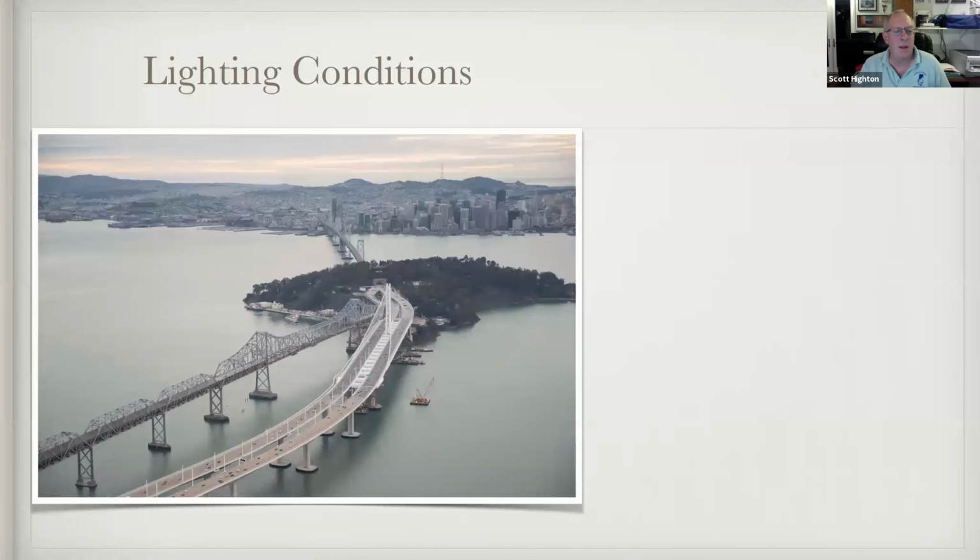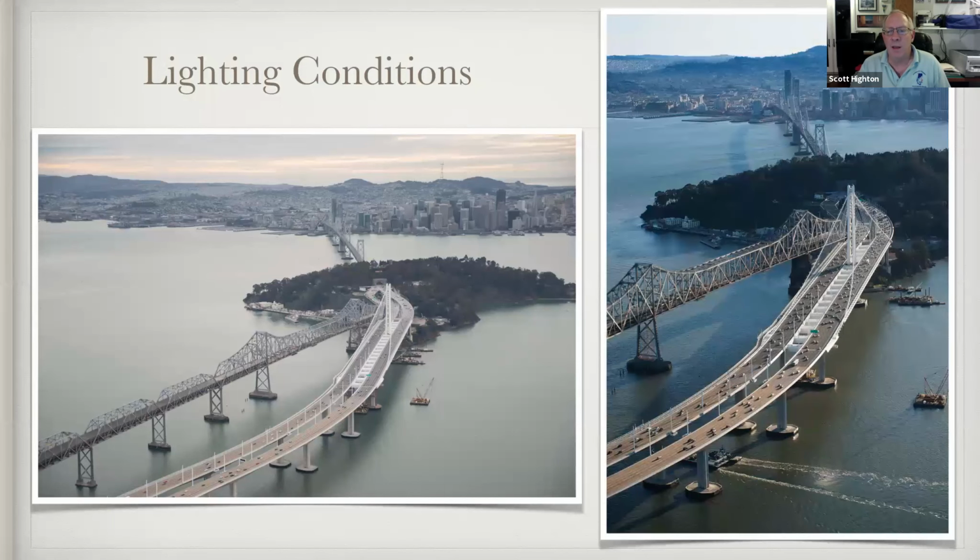Even though it was the end of the day, it should have been pretty sunset light. But this day it wasn't. But on a different day, it was much better. So you have to choose when and where you're shooting and what directions your lighting is coming from. But that lighting condition makes a huge difference in the quality of the imagery you get.